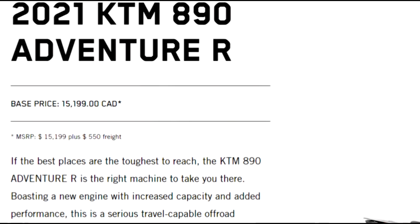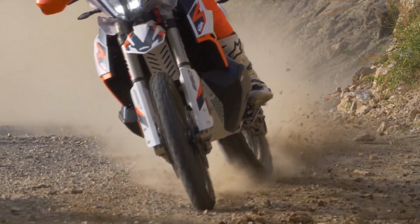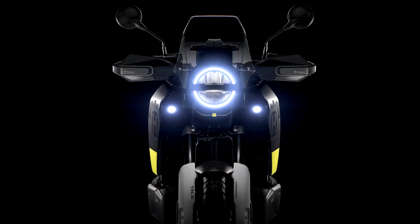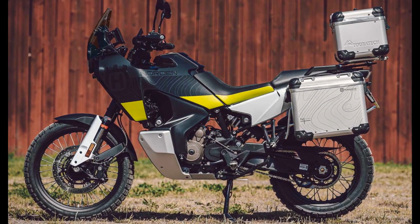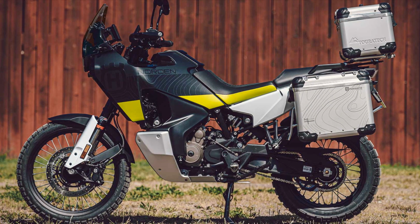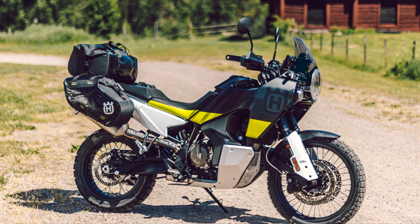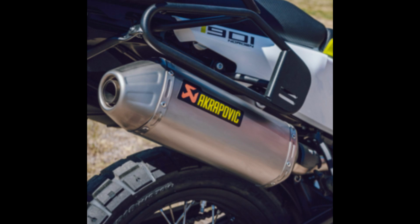It sounds a tad expensive for some of you who might be considering the Husky as a slightly inferior 890 Adventure R version, but unlike the KTMs, it comes with cruise control and peripheral lights as standard. With optional hard luggage, soft luggage, heated seats, heated grips, and a higher screen. There's an Akrapovic slip-on exhaust available as well.